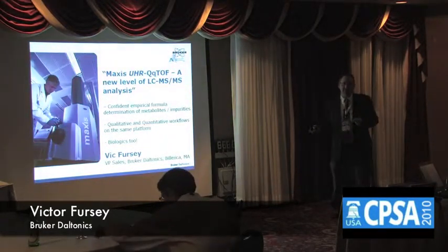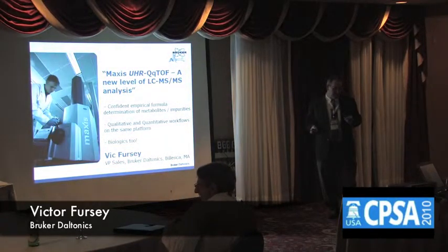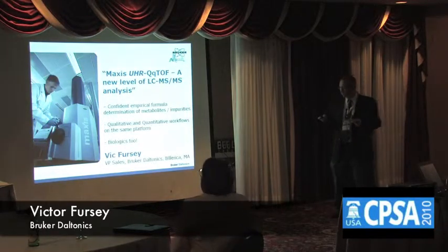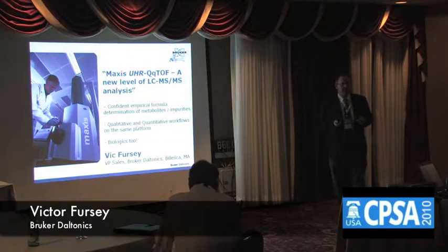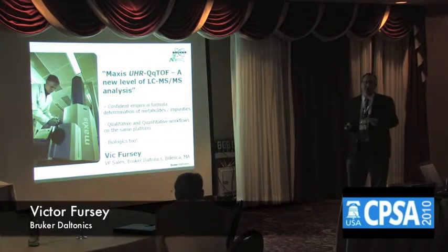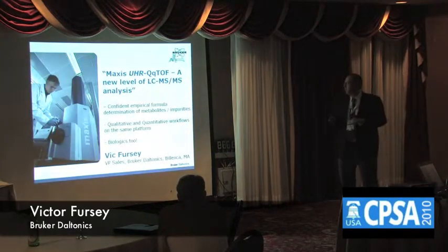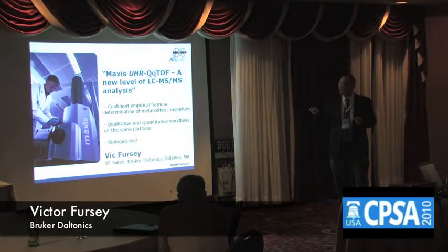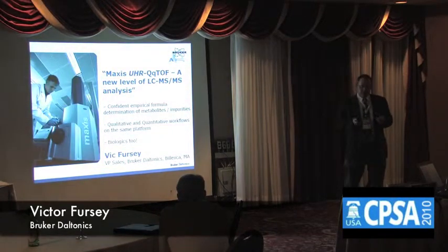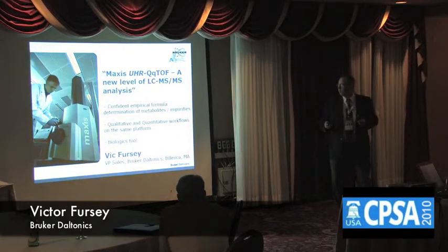In mass spectrometry, we deal with MALDI-TOF and TOF-TOF. That means microorganism ID to MALDI imaging to a whole other host of things. We also have FTMS, ion traps, lots and lots of LCMS solutions. Maxis being one of them. And this is really the tool I think that you want to start to look at if you're into qualitative and quantitative analysis in the same run. So that's the main point of the next few slides. Confident empirical formula determination, and be able to also do the quantitative work on the same platform. Final plug, biologics, very much our forte also.